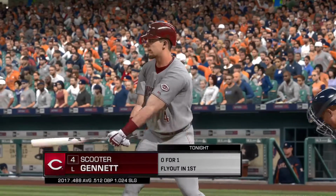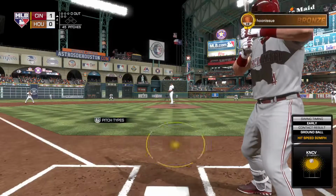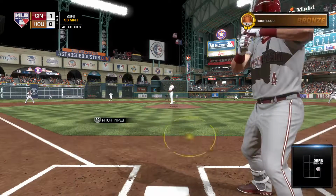Into the box now, Scooter Gennett. He's 0 for 1 thus far. Second baseman, Scooter Gennett. He's ready. Here's the first offering. And that pitch catches the inside corner.